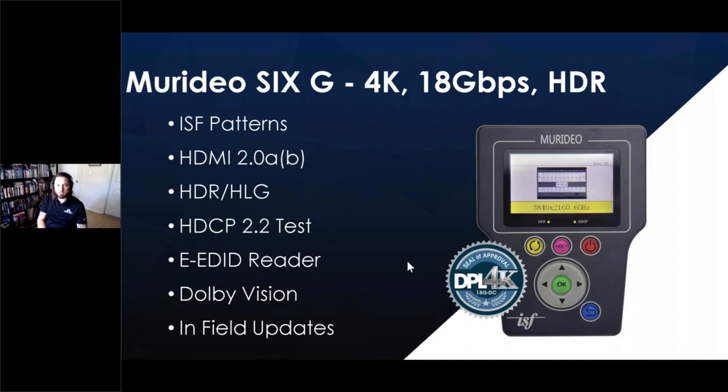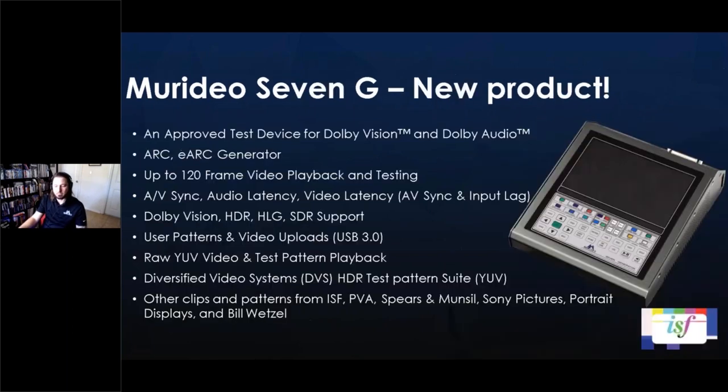What's also cool about this piece is it is field updatable. We've got a couple of videos on YouTube and instructions on the Murideo website to update the firmware on the generator. If you don't have time to do the firmware update, or maybe it seems intimidating for some reason, I certainly understand that. Feel free to let us know. We can actually log in remotely and help you do that, so you don't have to send it in, which is kind of nice.